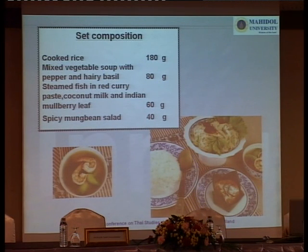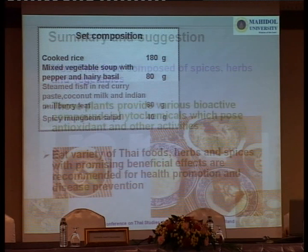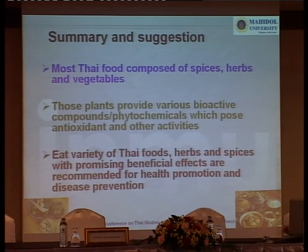In conclusion, I think that most Thai food is composed of spices and herbs, as well as vegetables, and those plants provide various bioactive compounds or phytochemicals which boast not only antioxidant properties but also other beneficial activities for your health. So I would recommend eating a variety of Thai food, herbs and spices which have promising beneficial effects. And I think we agree with Dr. Choi this morning that we have to eat more fruit and vegetables. Okay, thank you for your attention.